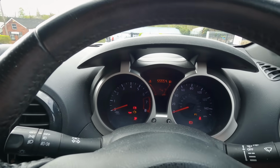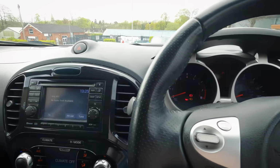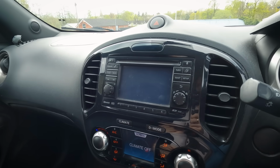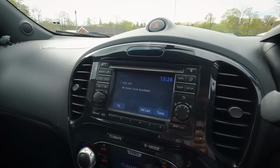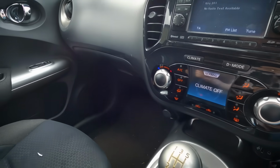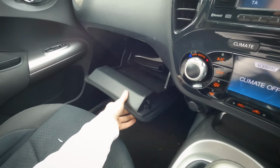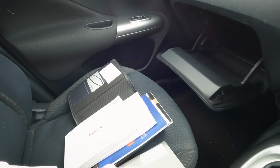The spanner light's on. Oh, actually, no, the spanner light's not on. It's telling me that it's due a service in 5,900 miles. We've got a reverse camera. Oh, look at that. It's an unusual spec than this. So I'm guessing an Acenta Premium. What about service history? Got a full book pack, so we're off to a good start.